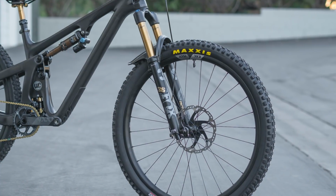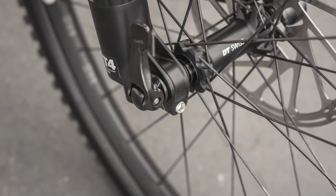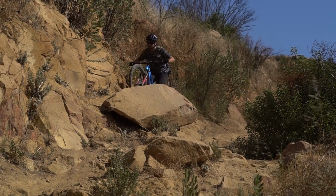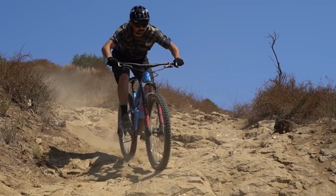You'll notice the different arch design is a little bit more rounded, more stiffness, which is really nice. They also have a pinch bolt here for what they like to call floating axle design, which makes the lowers completely aligned with the uppers. Also a new Grip 2 damper with VVC, variable valve control.